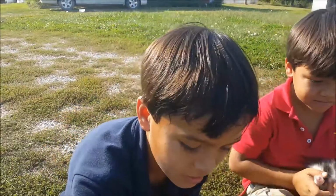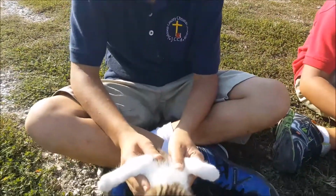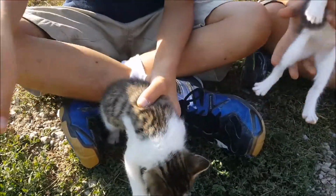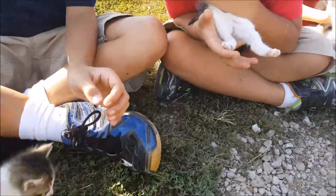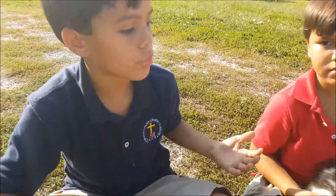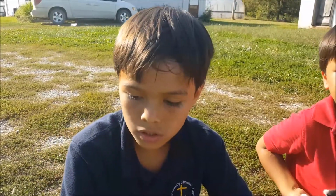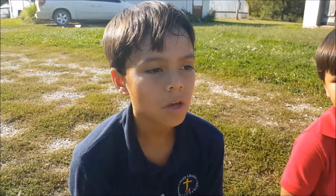We have had these kittens for about, I don't know, 1 or 2 months, and since one day we haven't found it, because they're kind of easy to find. She had 2 or 3 kittens earlier, a couple of months ago, but they all died. She didn't know how to take care of them.